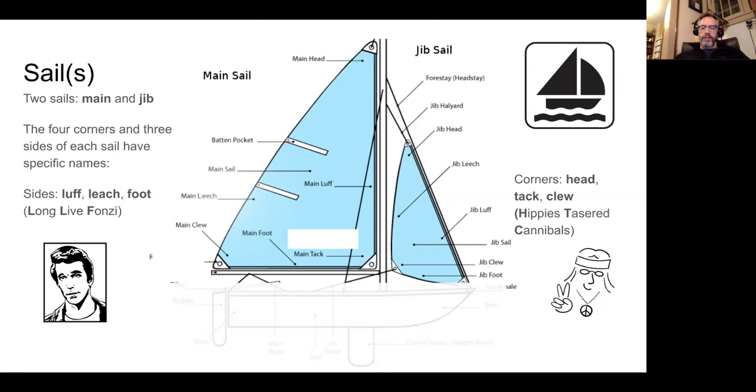When you're hoisting the sails, or if you're needing to look at different parts of them, you need to know that the three sides of the sail have separate names. So the front of each sail is called the luff. So this would be the main sail luff and the jib luff. The back of each sail is called the reach, and the bottom of each sail is called the foot. So we have three sides to that triangle: luff, reach, and foot. And then if we want to talk about the very top of the sail, that sensibly enough counterbalances the foot. It's called the head. So we've got head up here and foot here.